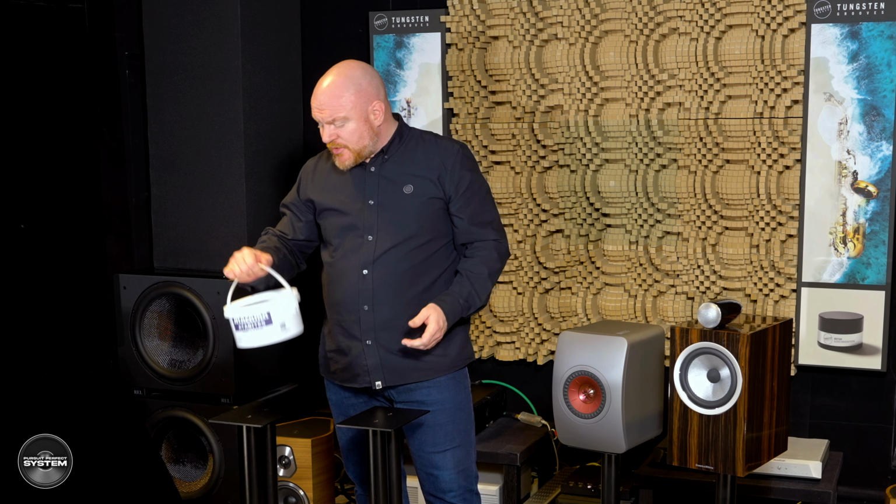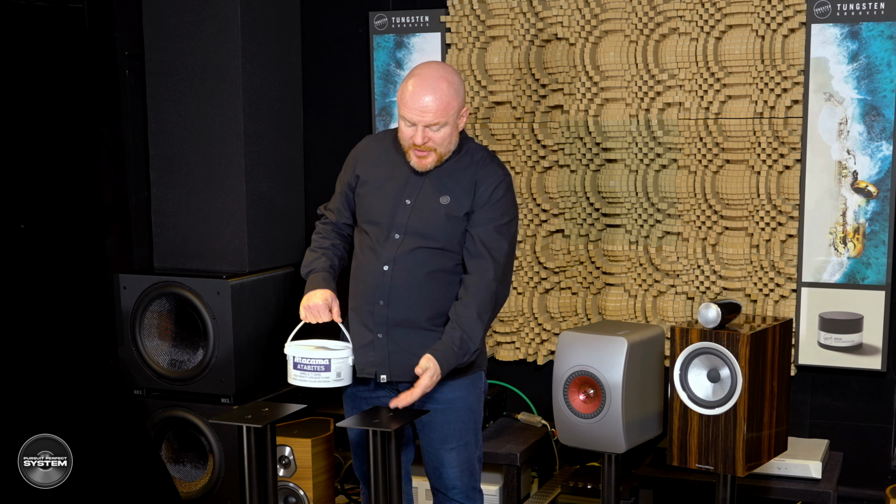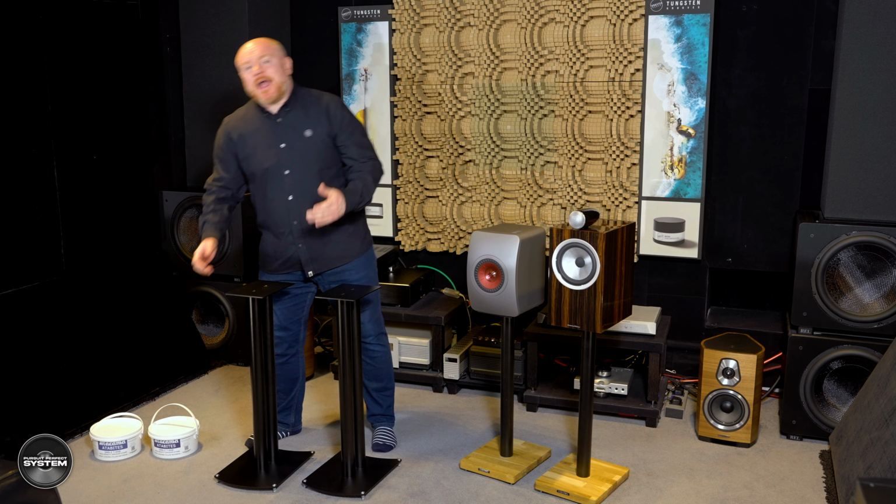So Atacama sent me 2 tubs of Atabites. They obviously thought that would be the correct amount, but I've actually gone a bit crazy, filled them up. So I probably will need 3 tubs of Atabites. So a £120 speaker stand plus 3 tubs of Atabites plus a larger top plate. Naturally, that has doubled the cost.